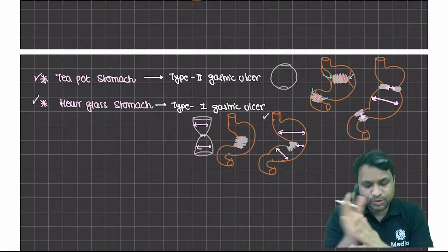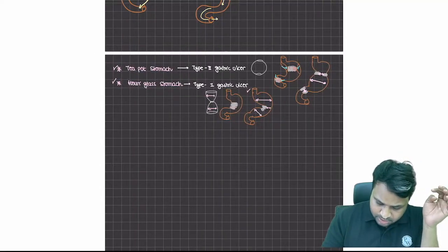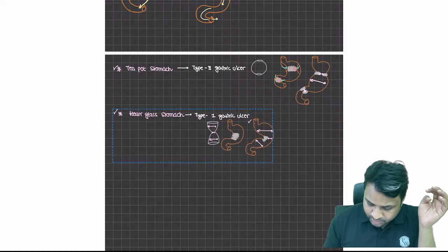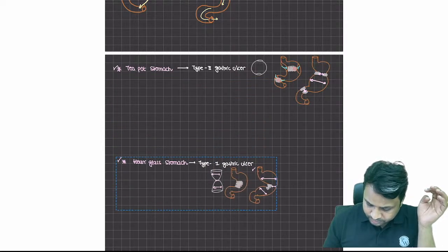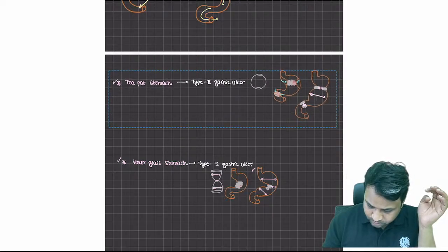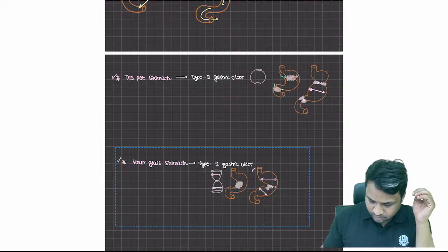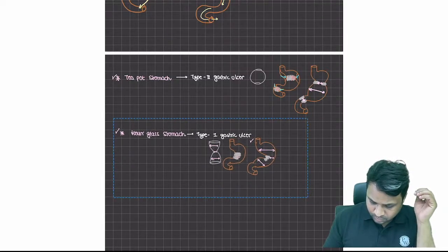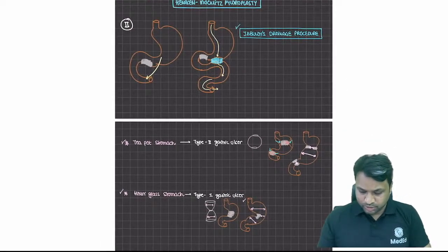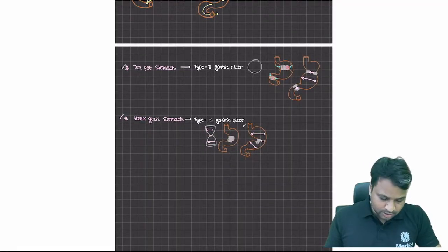So these are the two specific complications that are going to be related to peptic ulcer disease, right? So we try to cover extensively all the complications that might be there in peptic ulcer disease. Okay. So this is with respect to the complications associated with peptic ulcer disease, right?